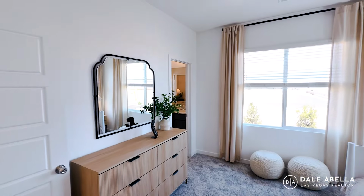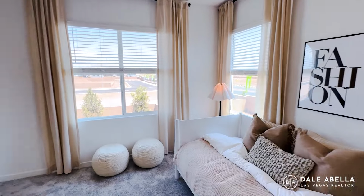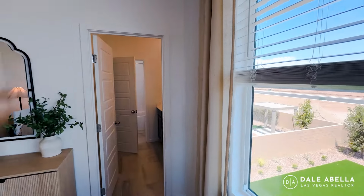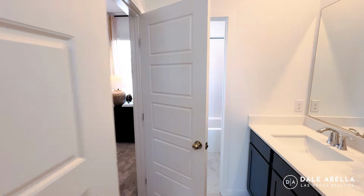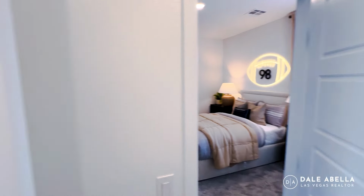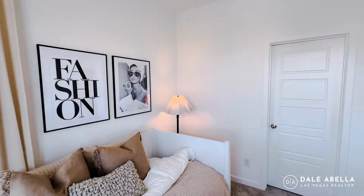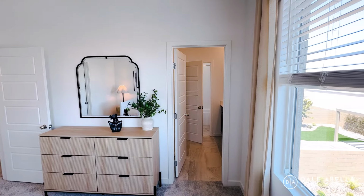So this is nice. This is the, oh, okay, gotcha. So this is the guest bedroom, actually. And then it looks like, okay. No, wait, hold on. Yes, this is the guest bed. Oh, okay, that connects to the Jack and Jill, that's right. I was like, wait a minute, this is not the primary, is it? It looks like it has a walk-in closet and a primary bath.